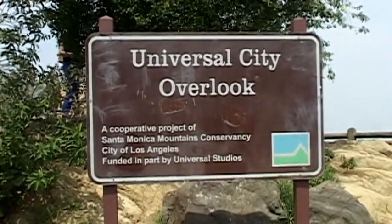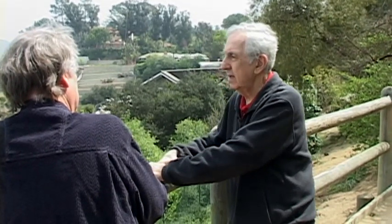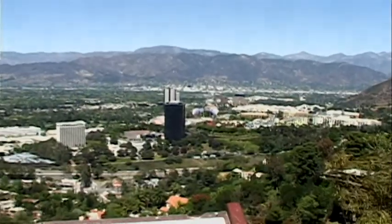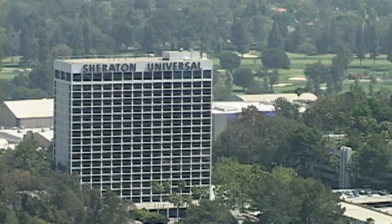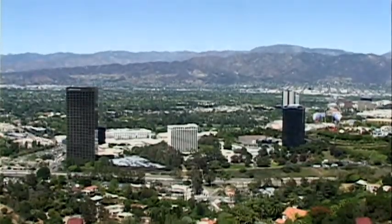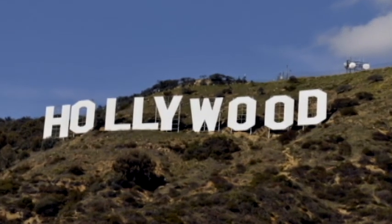This is the Universal City Overlook, and this overlook was built by the Conservancy and the Mountains Recreation and Conservation Authority in 1984 in conjunction with the 1984 Olympics that we held here in Los Angeles. It has marvelous views of the valley, as you can see. You can see the NBC Universal Tower and the Sheraton Universal and Universal City. It's just a magnificent view. The major topographical feature is Mount Cahuenga over here. Which is where you have the Hollywood sign around the corner on Mount Lee. So you get that great view from this perspective.